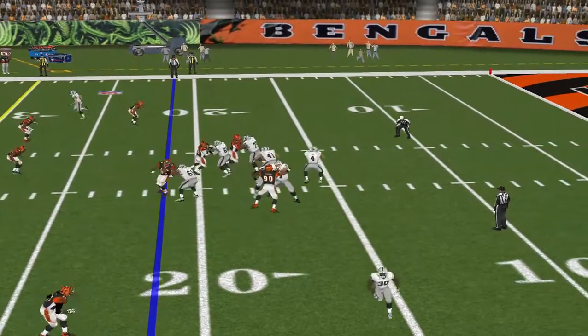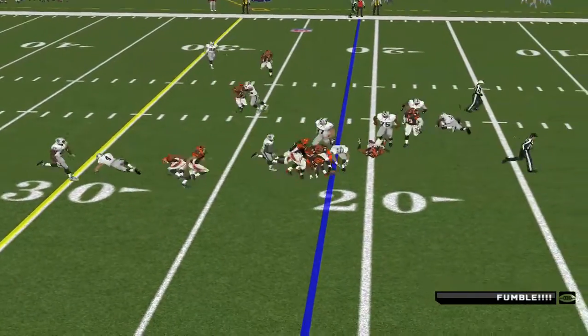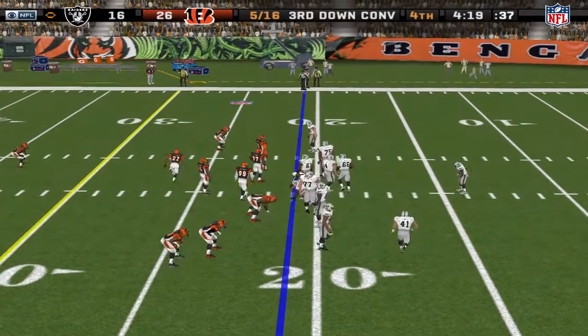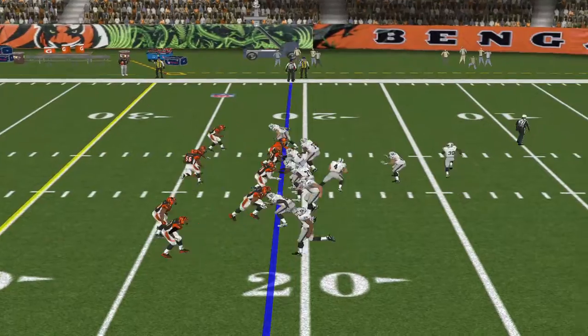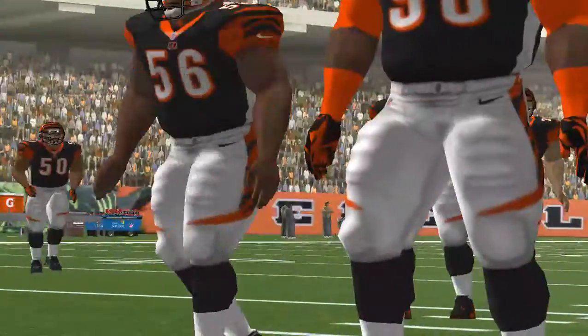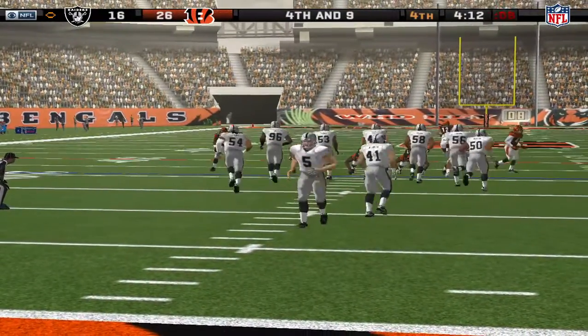Richard lines up behind his fullback in the I. Takes off. He lost it. The Raiders pick up the fumble, and it looks like they're going to go with a no-huddle. Here it comes. Drops back. Gets the pass off. Incomplete. The defense dug in their cleats and held their ground on that series of downs. 88 was the intended receiver on the play.